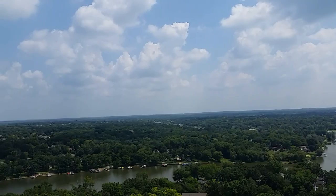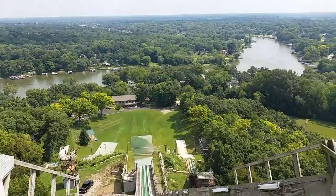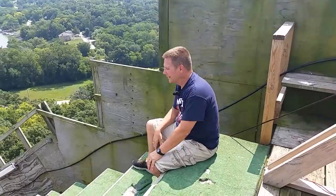Typically, during practice, we normally have 5 or 6 guys up here. During competition, these benches will be full of ski jumpers. If you've ever been up here, just like the camera crew, the first time they're up here, it's a little nerve-wracking because you can feel the structure moving. When there's a gust of wind, people are walking up here, you actually feel it bounce. So it's kind of a strange sensation.